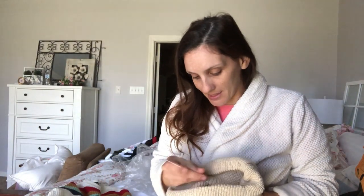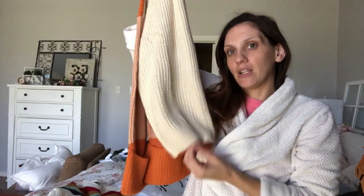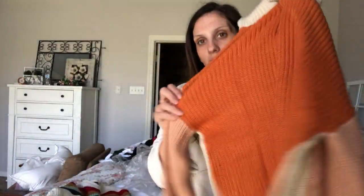I think I got a size medium, and hopefully it's gonna fit like a true medium. Maybe slightly shorter than I would want it, but overall, I haven't tried it on. I'm just holding it up to see what I think. I just love all the different color blocking that they've done here, and I love the turtleneck thing. It's making me very, very excited. And maybe that's what we'll do today, so I'll go get a mirror.